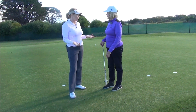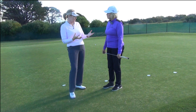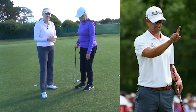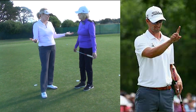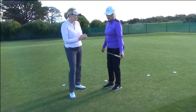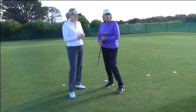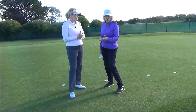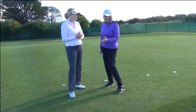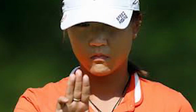So you've probably heard about AimPoint before. It's a way of reading greens. You might have seen Adam Scott doing it, some of the really well-known golfers. What's the statistic, Dee, that they've had so many wins around the world using AimPoint now? About 4 to 5 of the world's number one players use it. Justin Rose, Adam Scott, Stacey Lewis, Lydia Ko use AimPoint Express.